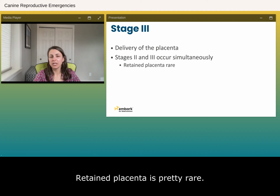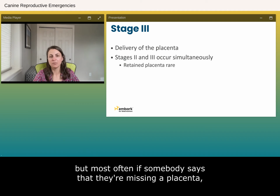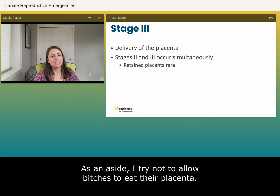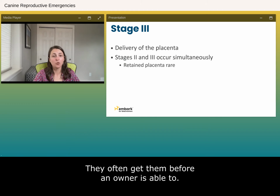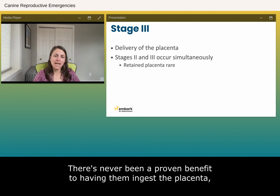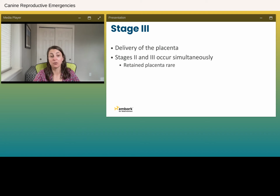Retained placenta is pretty rare in this species. It does occasionally occur, but most often if somebody says that they're missing a placenta, the bitch may have already eaten it. As an aside, I try not to allow bitches to eat their placentas. They are very fast. They often get them before an owner is able to. There's never been a proven benefit to having them ingest their placenta, but it will give them diarrhea if we can get them.